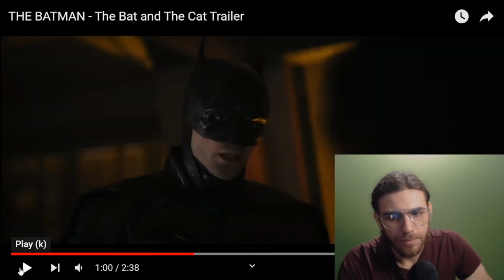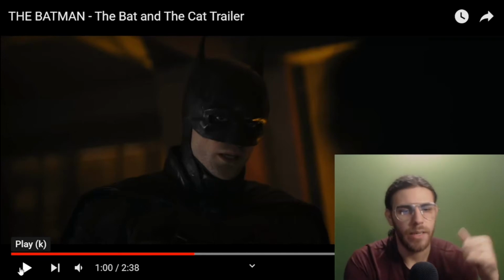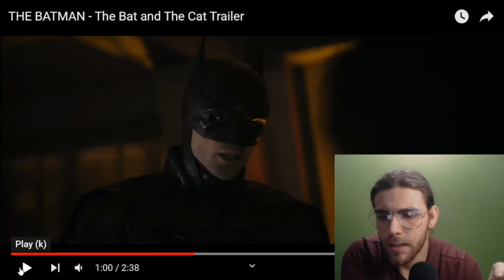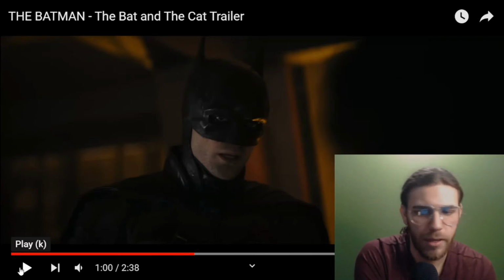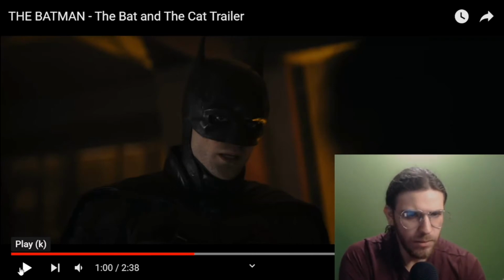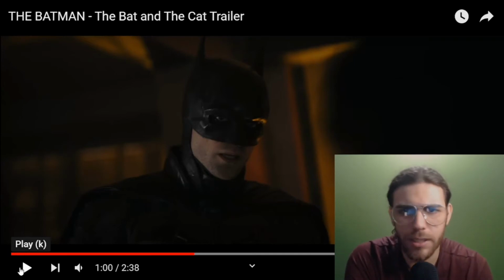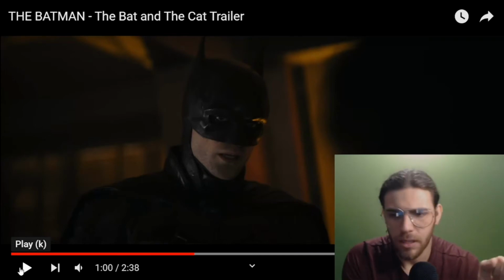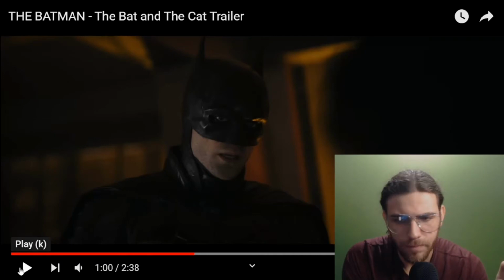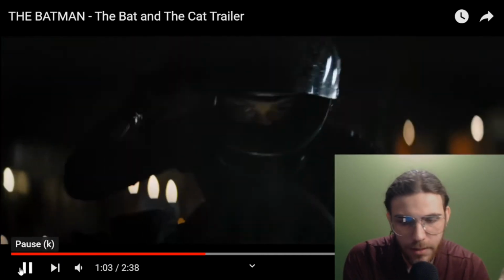You got a lot of cats. Now I like this line where he says that you have a lot of cats, and she says I have a thing for strays. The delivery is what makes this line good, because it can sound cheesy, but I think the delivery was excellent. I like this, the bat and the cat.